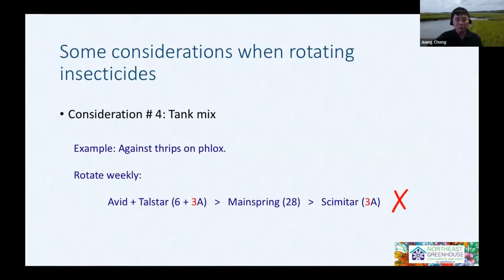For example, if you're going to deal with thrips on phlox, you start with Avid and Tarstar, followed by Mainspring, and followed by Scimitar. Remember that Tarstar and Scimitar are both group 3. Now, that's not a proper rotation program. So what you could do is replace the last one, Scimitar or group 3, with another product, for example, Hachi, which is group 21A. And in this case, it becomes a proper rotation program. So make sure that in a rotation program, it doesn't matter how you mix and match, you want to make sure that your mode of action numbers are different within that program.